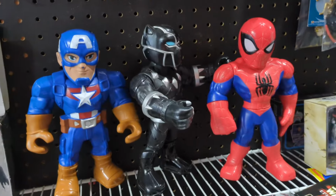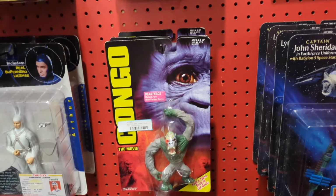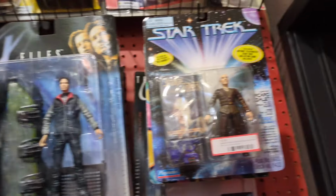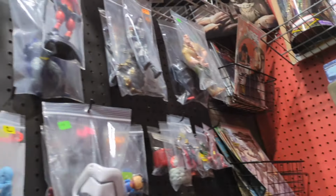This back section had some toys in packs. You got Marvel characters, kind of classic collectible cups. Of course, Darth Vader, Congo, the movie figures, X-Files figures. That's pretty cool. Nice little throwback. You have Mulder here, next to some Star Trek figures and The Matrix.